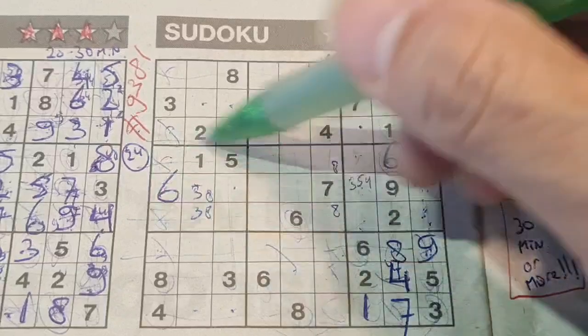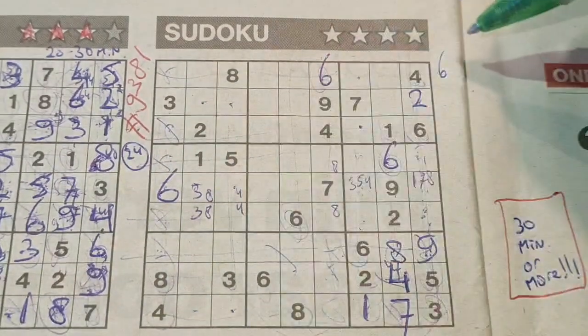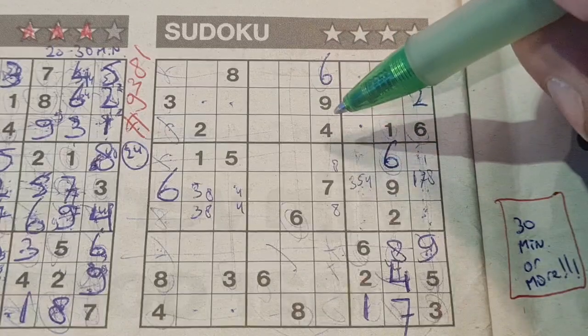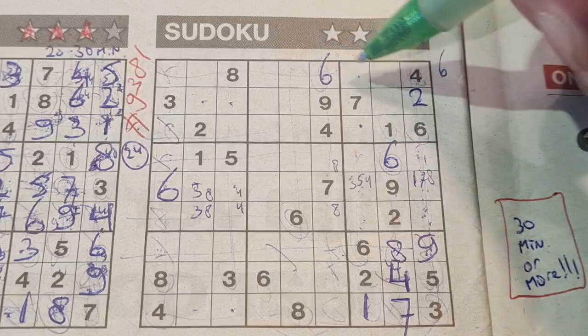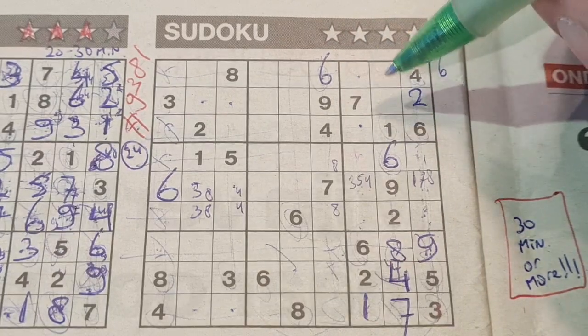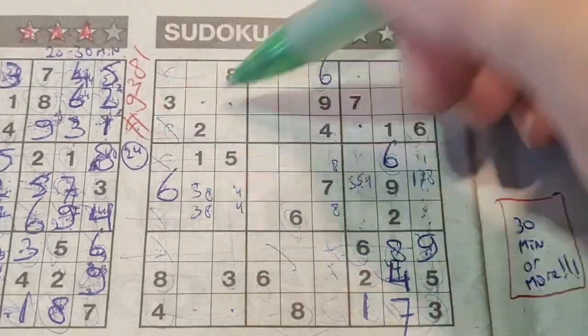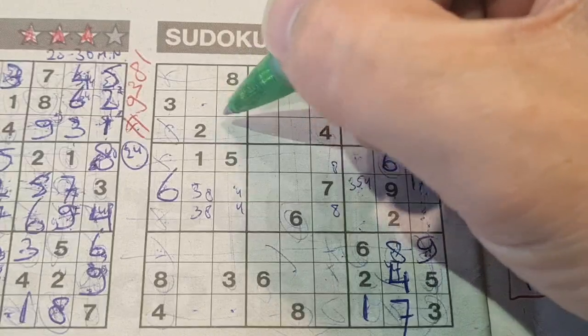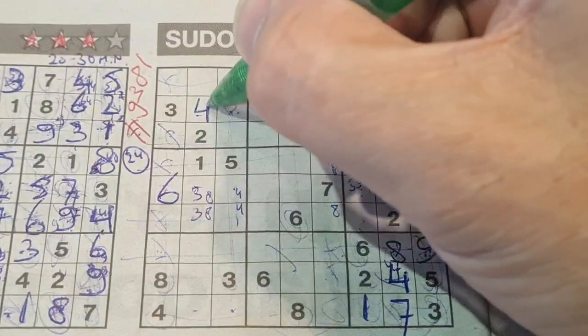We need a 4 in this big square. We have a 4 in this column, no 4 in these 2 boxes. The 4 could be here, could be there. 5. Okay, 9. 4 in this row, 4 in that row. So the row between, the only 2 places left for 4. Could be here, could be there. We have a 4 in one of those 2 boxes in this column, no 4 there. 4 should be there.